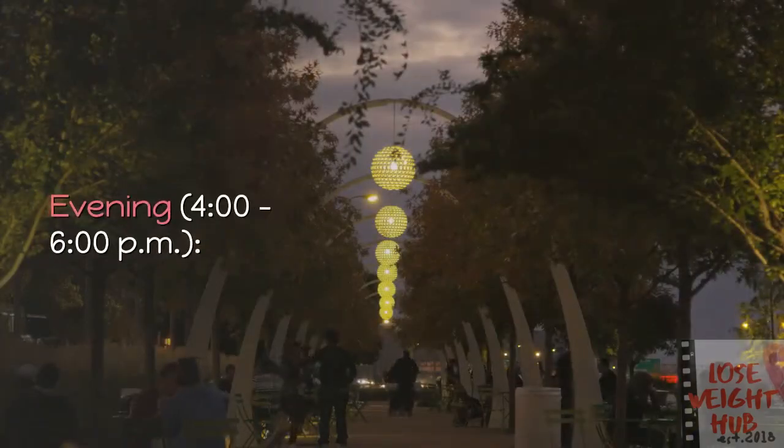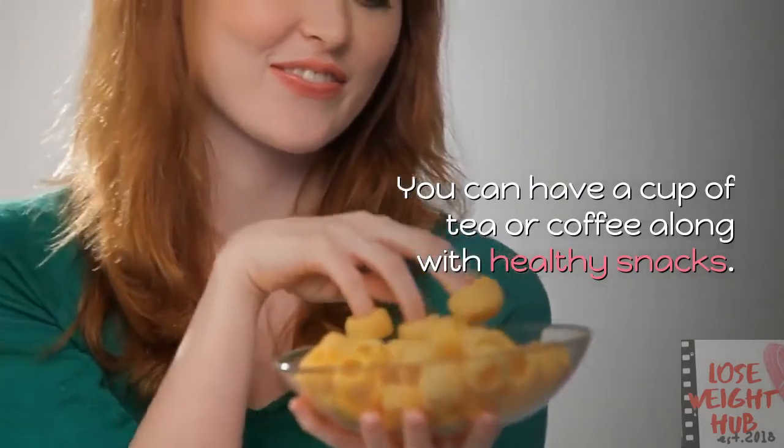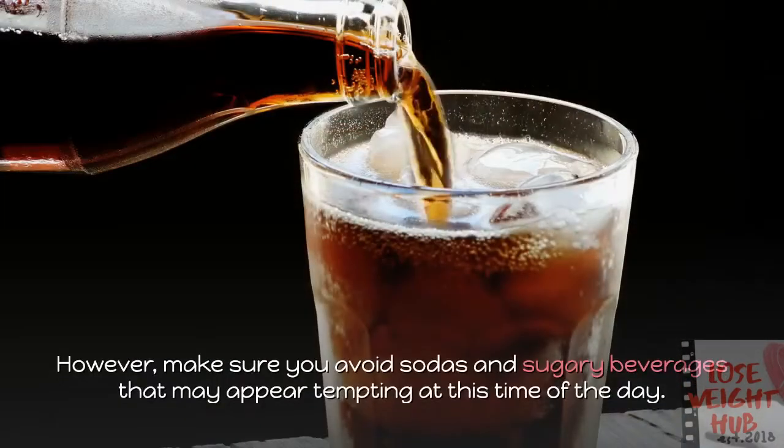Evening, 4 o'clock to 6 p.m. You can have a cup of tea or coffee along with healthy snacks. However, make sure you avoid sodas and sugary beverages that may appear tempting at this time of the day.